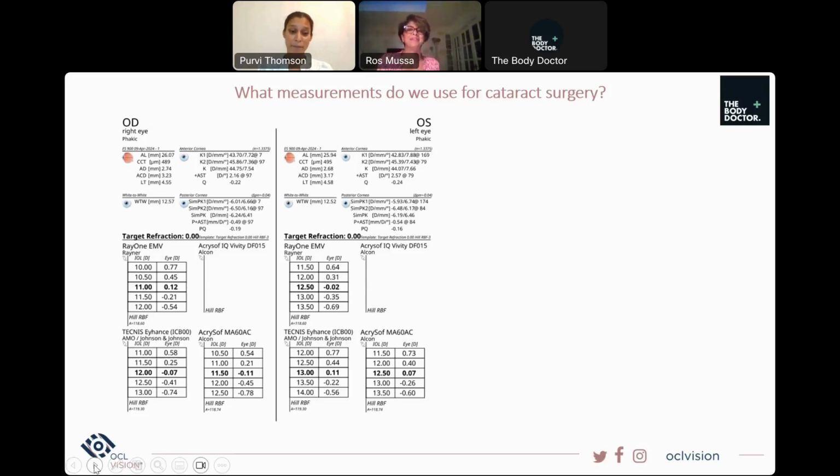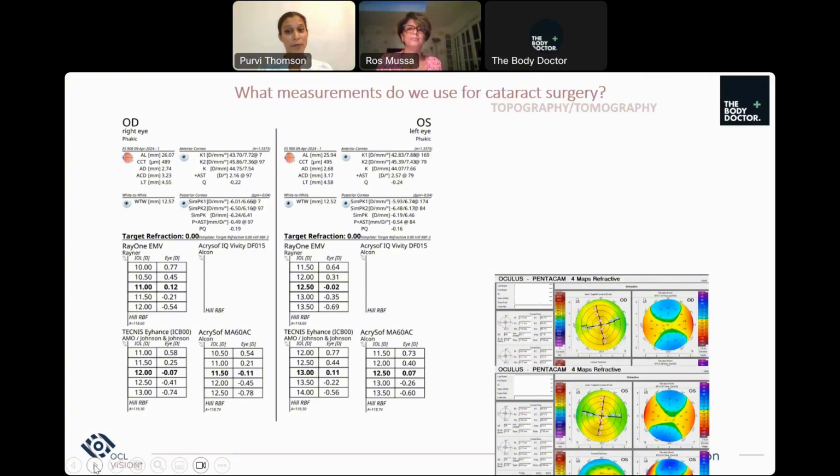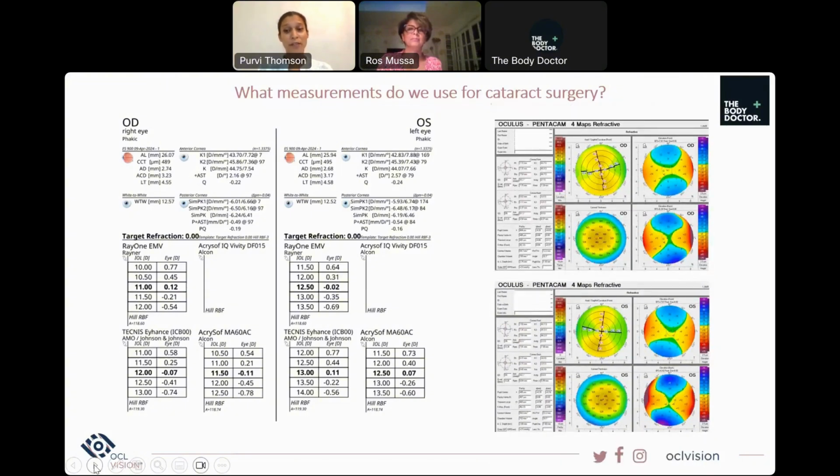Sorry. They have this biometry, and if you come to OCL Vision or elsewhere, they also have a tomography. So what this Pentacam does, the one on the right-hand side shows the corneal astigmatism, these are little maps, and the one on the left-hand side, the biometry, shows the axial length, how long the eye is, the curvature of the cornea, the K readings, and with that, you decide what power of lens goes into the eye. So, for example, with this patient's right eye, if you wanted to choose this particular lens, you'd put an 11 diopter power lens in, and that's what they do.